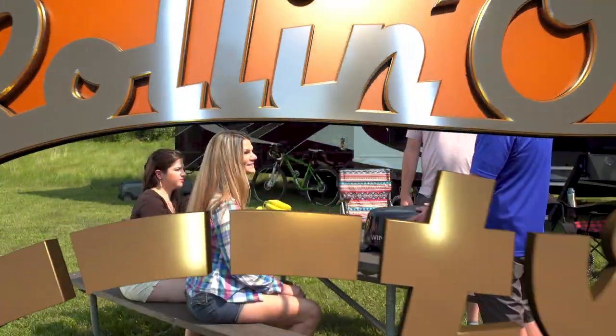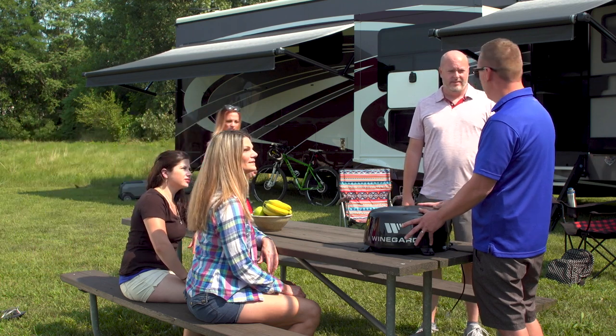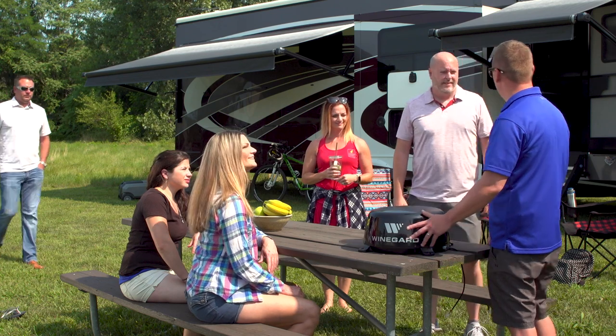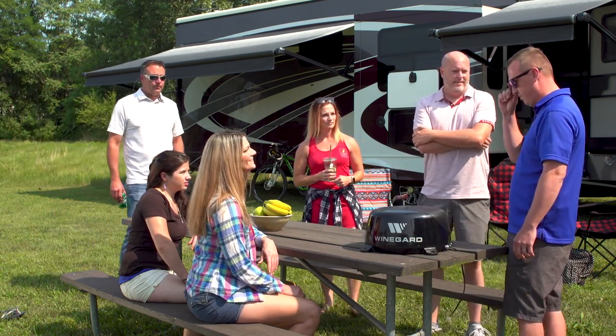So yeah, actually I just picked this up the other day. It's a Winegard ConnecT 2.0. It's a Wi-Fi extender and 4G device. So I'm actually really super excited about it. Ready to get it up on the roof and get it installed, ready to get going.